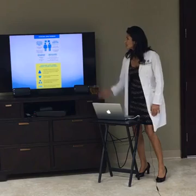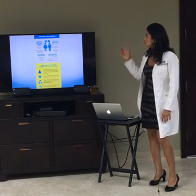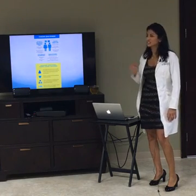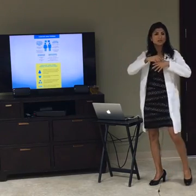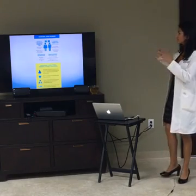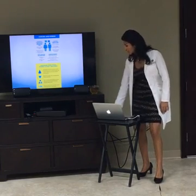So this was a great article as well. It showed that the stress of cancer can cause 1,400 chemical changes in the body. When a patient is being diagnosed with cancer, there's so much stress in their body, and it causes so many different chemical changes, according to the American Cancer Society.